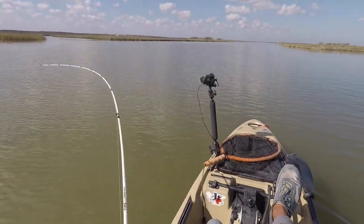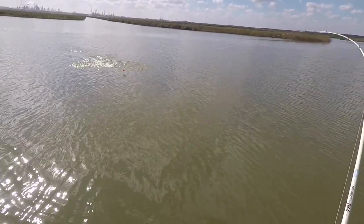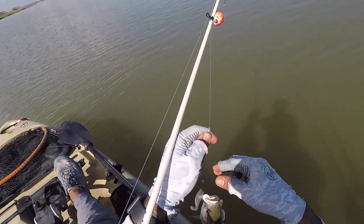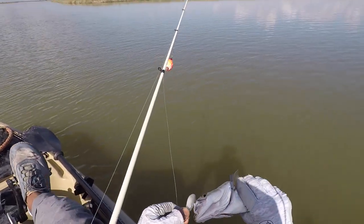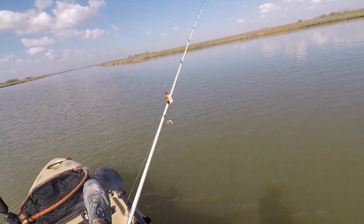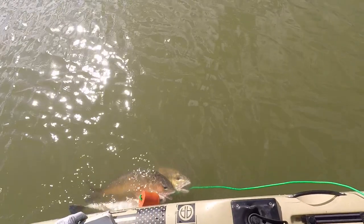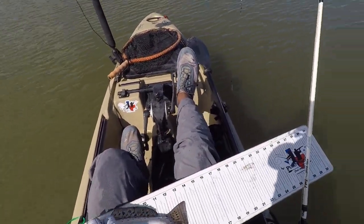Oh man, this feels like a good trout. Another stinker dinker. Man, this guy's thick though. Let's see how big this is. Nope, 13 and a half.